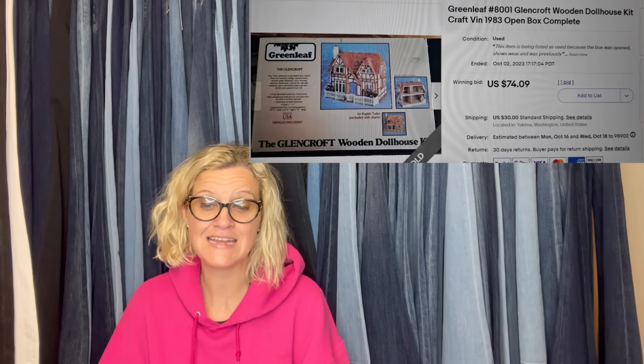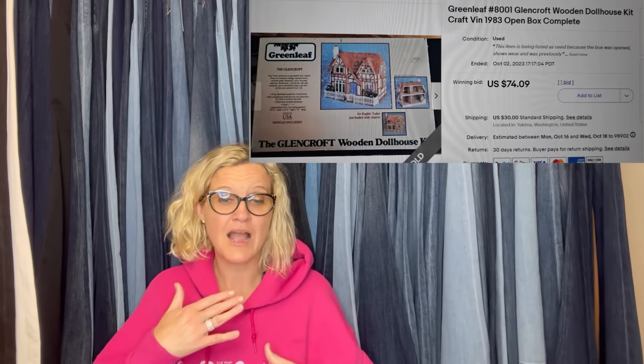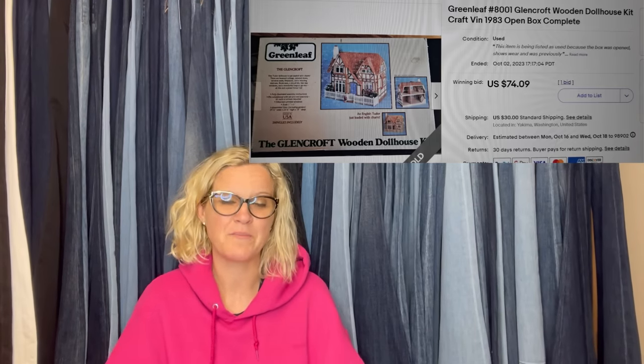Vintage 1983 wooden dollhouse kit. Thanks, Courtney, for keeping me motivated to sell what might otherwise be challenging. I don't know. I'm usually the one that says, oh, nope, that's going to be too hard to ship. I'm not going to do that. But I probably would have picked this up for $1 also. It looks like it's in the original box. So really, I would probably put some bubble wrap around that, find a box to fit it in or make a box. And I probably would have picked that up also because it is a dollhouse kit. And for $1, that was a great buy.